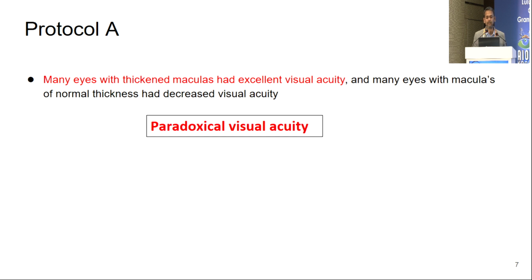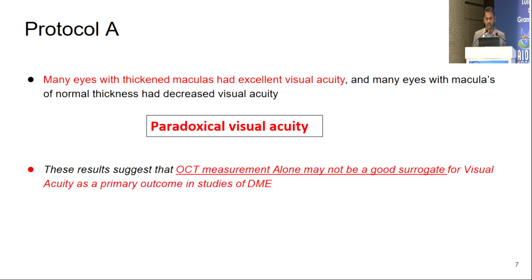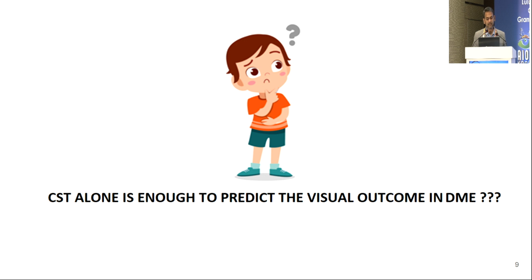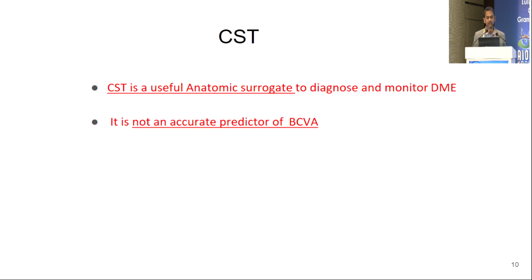And we know that many maculas with excess thickness have good vision, and vice versa. So there is a paradoxical visual acuity. So OCT central thickness is only a good anatomical surrogate and not a great predictor of visual outcome. And Protocol T with anti-VEGF therapy also showed that at best there is a modest correlation between vision changes and changes in macular thickness after anti-VEGF therapy. So central subfield thickness on OCT is a useful anatomical surrogate for diagnosis and treatment of DME currently, and not an accurate predictor of vision.